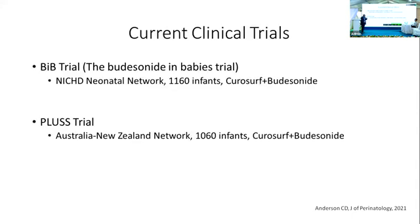So there are two clinical trials now ongoing. These are the two big trials. I guess Arvind wanted me to speak on this because I'm one of the PIs for the first trial. It's a multi-center trial with 16 centers. We have the ambitious goal of enrolling 1,160 babies less than 1,000 grams. And instead of Survanta, we're going to use Curosurf. That means porcine versus bovine.